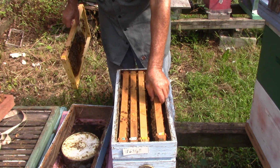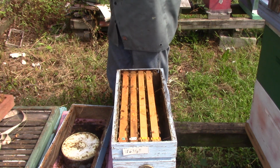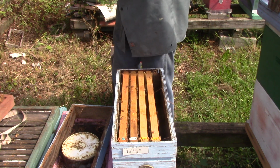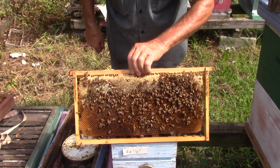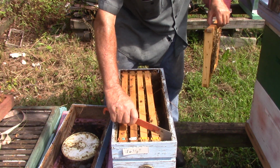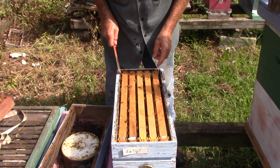But yeah, we might put them another box in here. I'll put them a box in here with maybe 2 frames to build out. She's out now. That's why she was on the end. This one here has some pollen and some nectar, some honey, some brood. This is their honey frame. Right here they got a little brood. Why? I don't know. Other than that's where they put them. They know more about bee stuff than I do. But yeah, we'll put them another box on. But that's them, y'all.